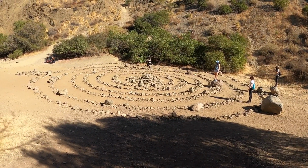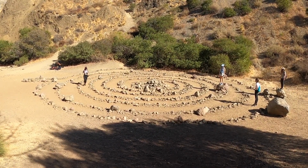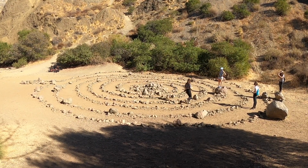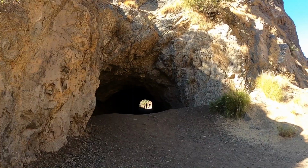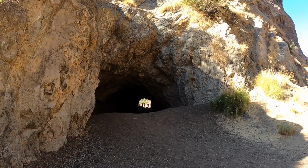You can see another large stone spiral has been assembled here. Another little bit of an interactive art display. And looking back in towards the front from a wider opening in the back.